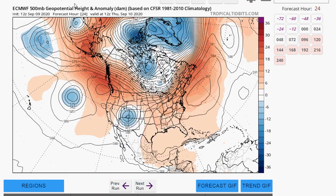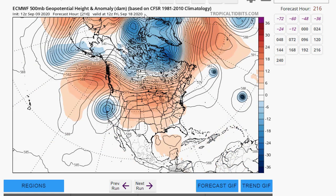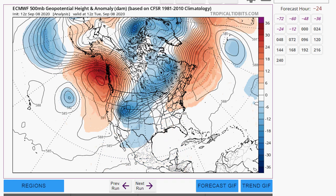So this is the European. You can see it forms that system there. That one, well, we only go out to September 19th. This one stays far away from us. But like I said, we've got to keep watch here.